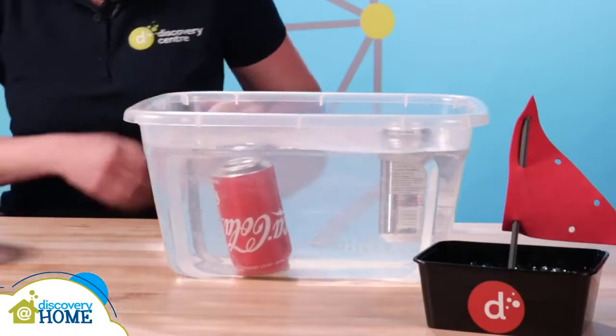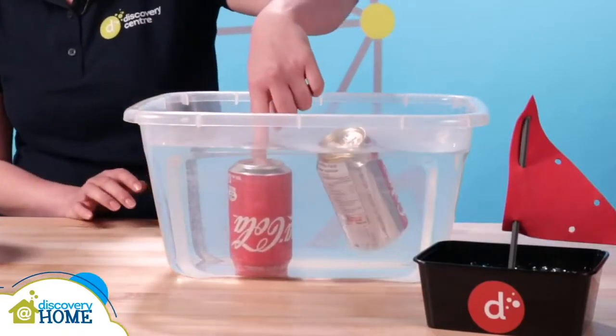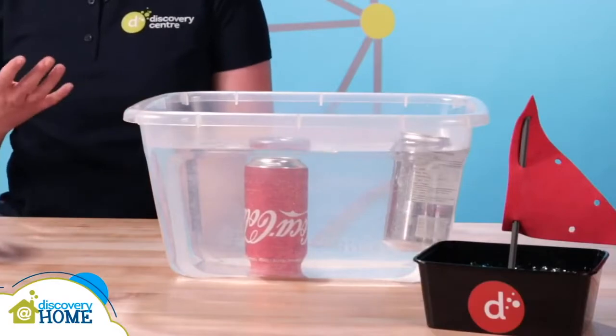So I'll let my water settle down a little bit, but you may notice that our regular can here has sunk to the bottom, while our diet can is floating in the water. Now, why do you think that happened? If you're not sure, that's okay. I actually have a hint on my table for you, and the science you'll hear from Adam in just a moment will hopefully help you figure that out. Now, over to Adam to learn more about some boats.